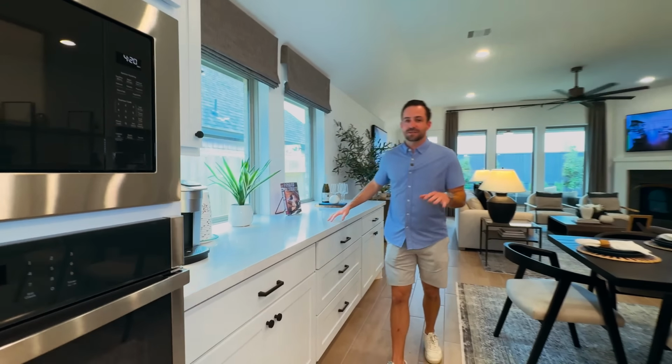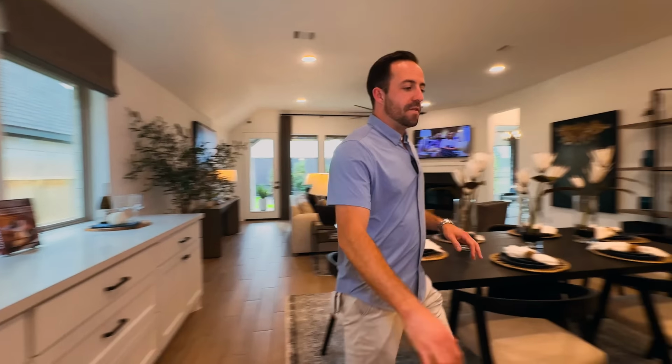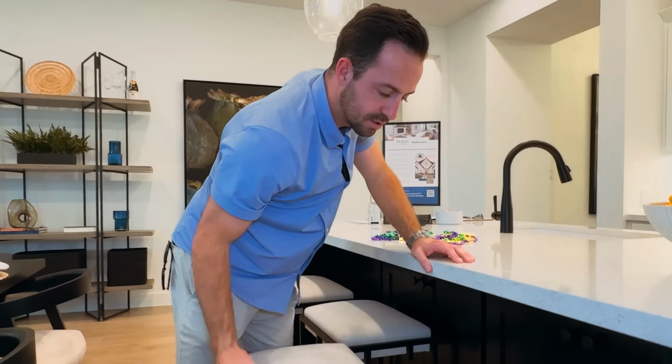But this is what I love. This is that extra cabinet space. This makes a big difference for those that have a lot of stuff. And guess what? It doesn't stop there. On this island, even under here, they have extra cabinets. So even more storage is tucked in under here. So it's those little features, it's those little touch points that you're gonna pay a little bit more for, but you're getting something pretty cool.